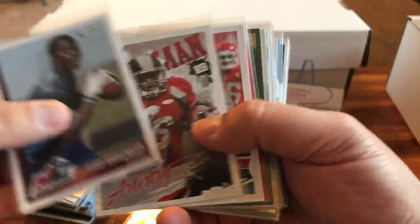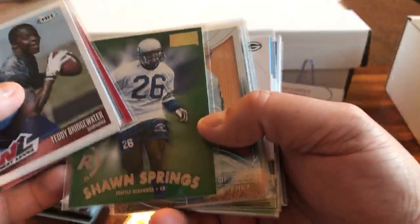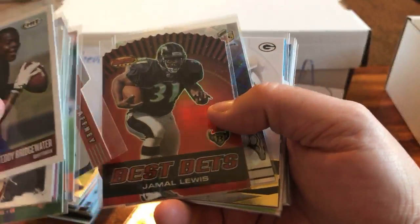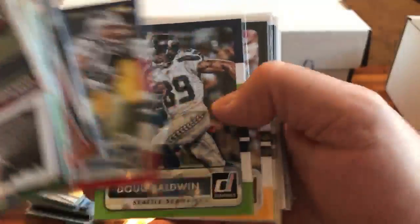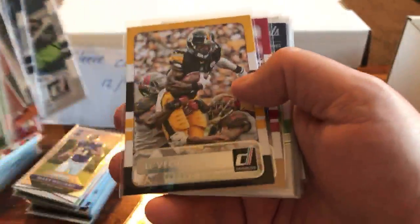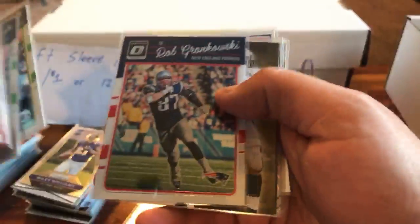Teddy Bridgewater. Hey, Lil C. Tevin Coleman, insert. Julio, David Carr, Derek's brother. Sean Springs, rookie card right there, Hawks. Gaffney, rookie. Jamal Lewis, die cut. Randy Moss, holographics. Gronk, there's a Brady, Aaron Rodgers, Cam. There's another Gale Sayers. Emmett, Dez, Le'Veon, Jerry Rice. Optic Rawls, Gronk.